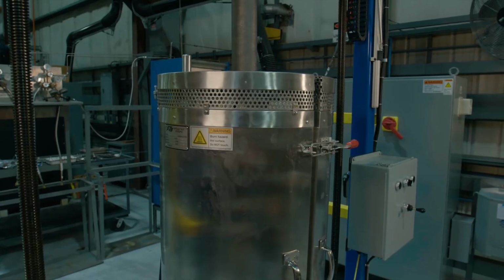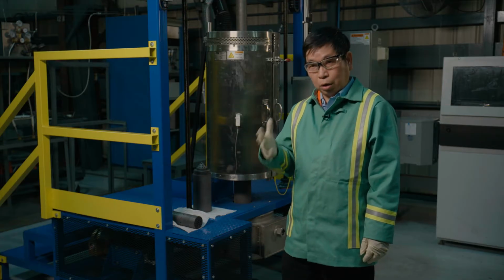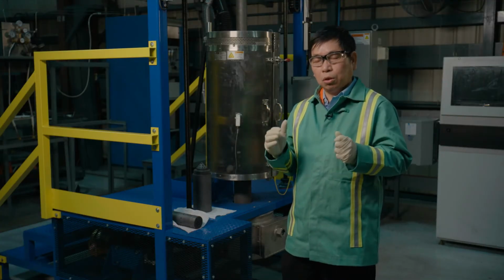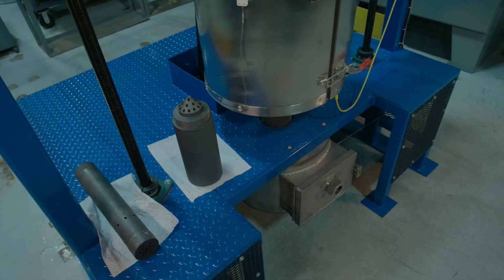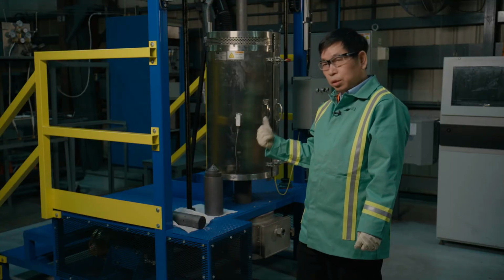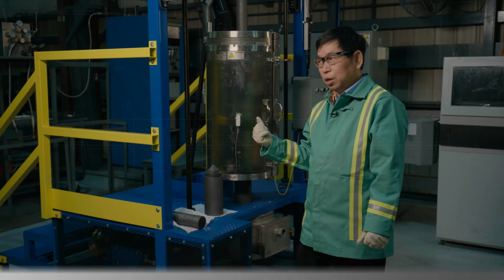The purpose of this furnace is to measure the softening melting point of the iron ore to determine if this iron ore is acceptable or not, to have high fuel efficiency, good stability, and also good productivity. So this is a very important furnace, the so-called softening melting furnace. So far, it's probably unique, the only one in our group. ArcelorMittal group is the only one here.